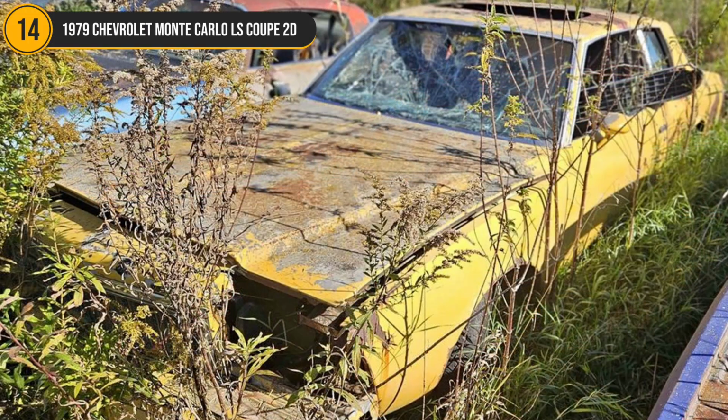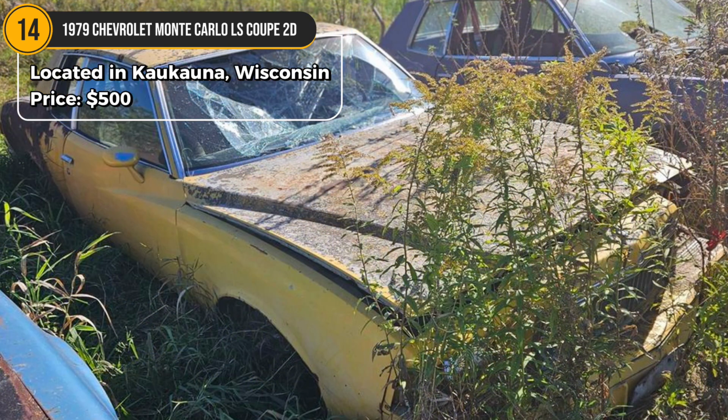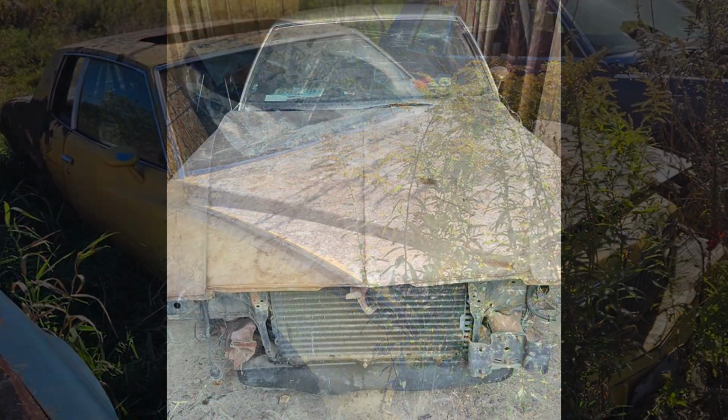14. 1979 Chevrolet Monte Carlo LS Coupe 2D, located in Kaukauna, Wisconsin. Price $500. This Monte Carlo has been sitting for years and would make a good parts car or potential race car project. Priced at $500, it's a low-cost option for those needing parts.